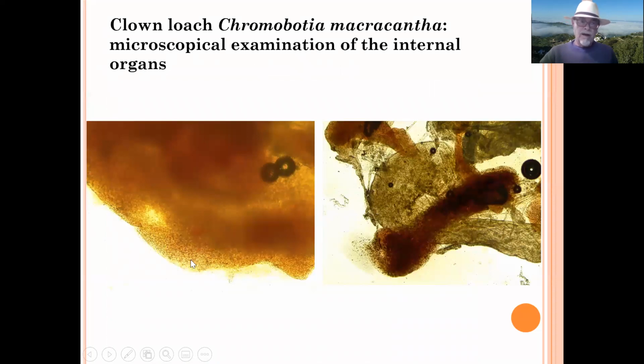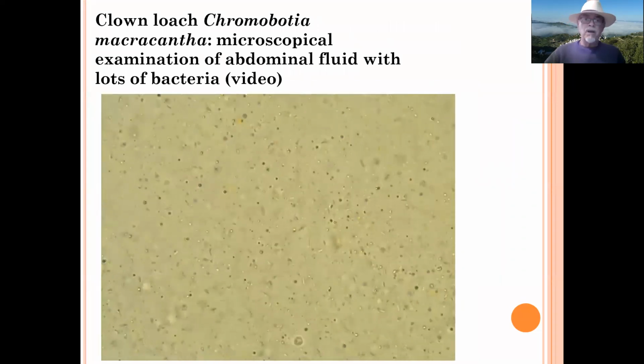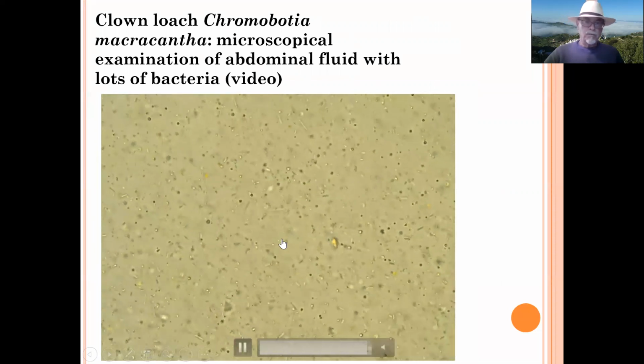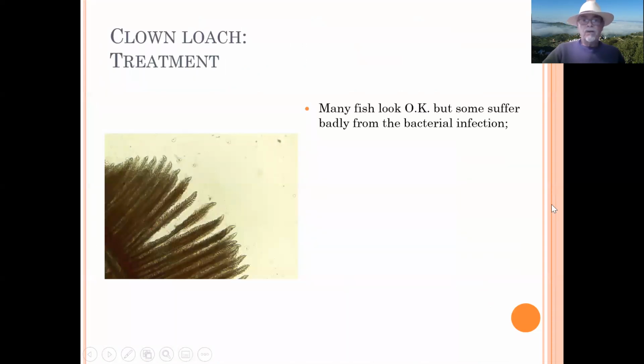The liver had bad coloration, had some large holes or whitish areas, discoloration. The spleen was very small, very dark, and badly formed, most likely all due to the bacterial infection, which we found in the fish. And also in the abdominal fluid, we see millions of bacteria. Some are staph bacteria, you see the little filamented staph bacteria, you see the spotted bacteria, maybe two, three different kinds of bacteria, which are abundantly available in the abdominal cavity of the fish. So bacteria seem to be the main thing that we found on this clown loach.